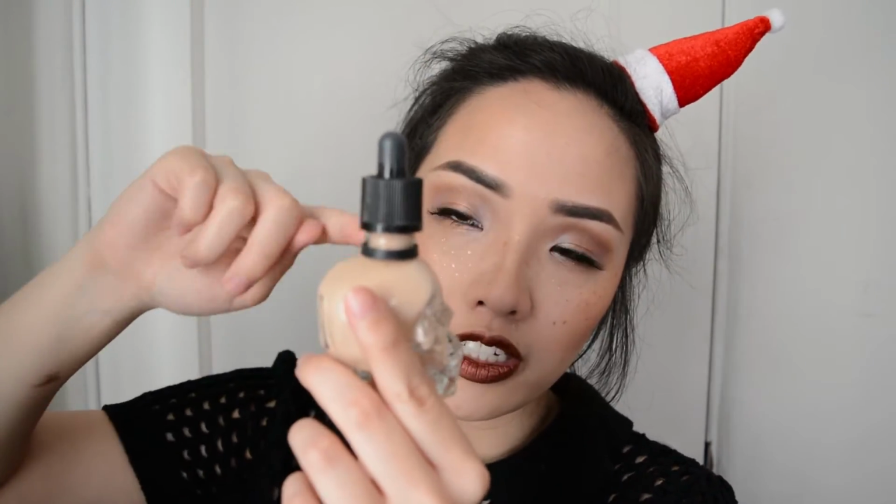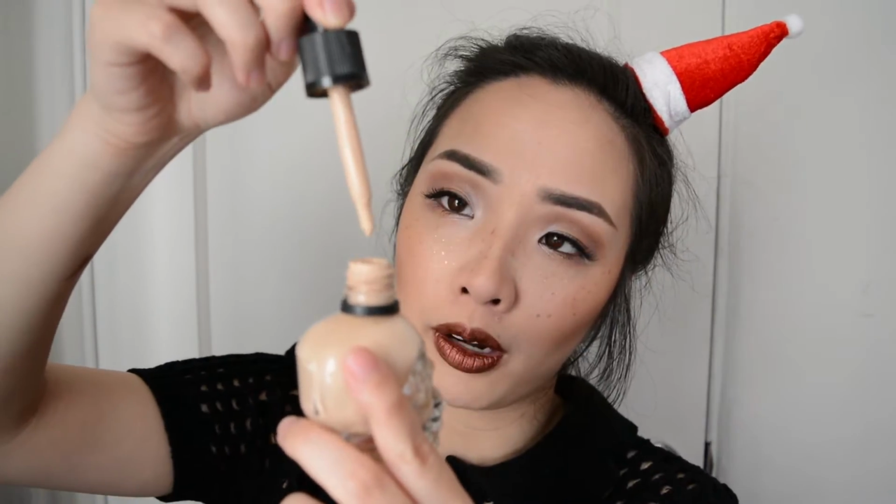But yeah, as you can see, it's a little skull bottle. It's clear, so you can see how much foundation is in here, and it comes with a little dropper, which makes it really easy to control how much foundation you want every single time, which is great, unlike regular foundation bottles like the Maybelline Fit Me, which just has a hole and no pump. So you just kind of have to take a risk, hope not to pour out too much. So I really like how this controls how much foundation I use, prevents me from using too much, and if I need more, I can just get a little bit more.